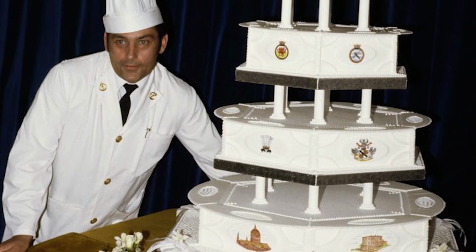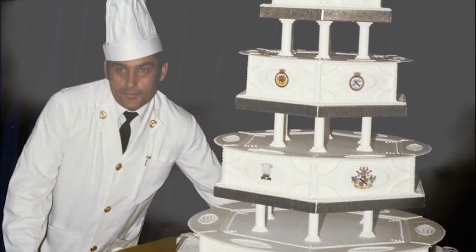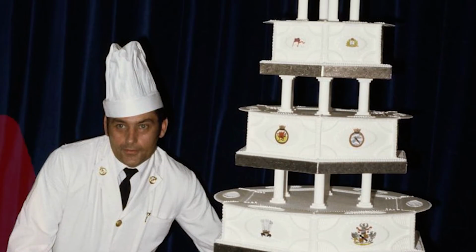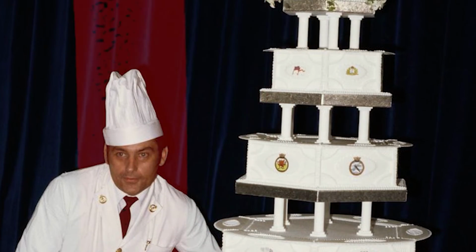When you have to feed thousands of guests at your reception, one cake will not do. So the couple had 27, but the official cake was a multi-tiered fruit cake made by the head baker at the Royal Naval Cookery School.